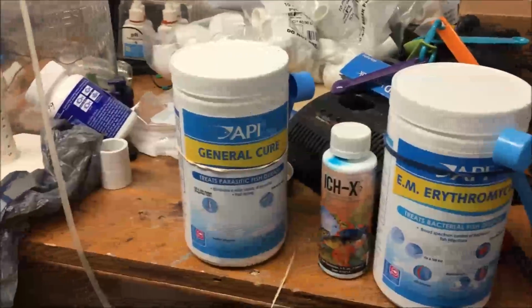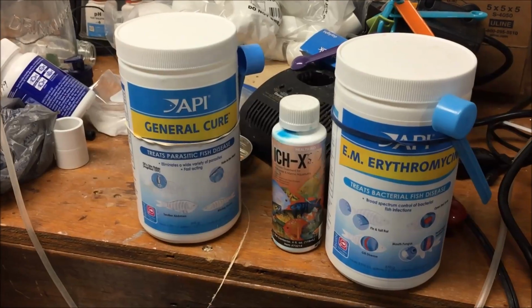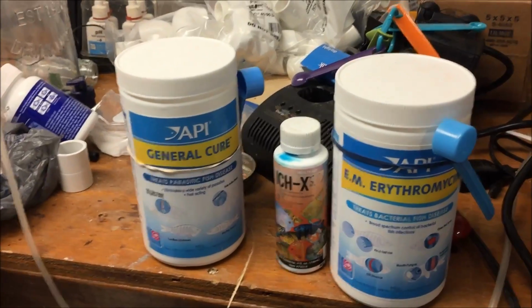Quick note on medicine. Don't spill it like a dumbass. Yep, spilled it. That'll stain. That's what we use. General Cure from API, erythromycin from API, and ICX.